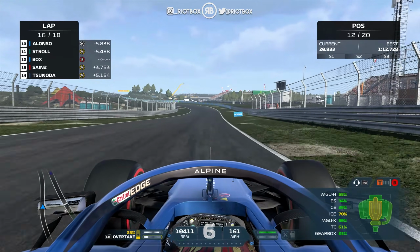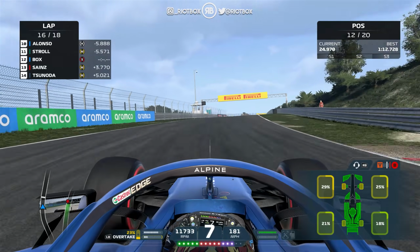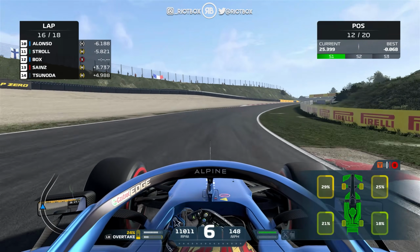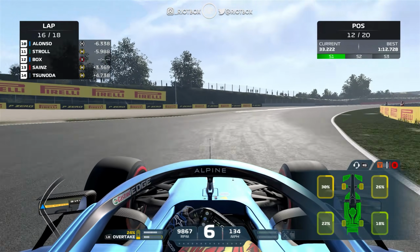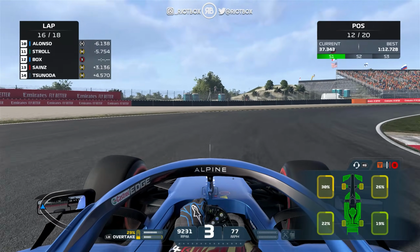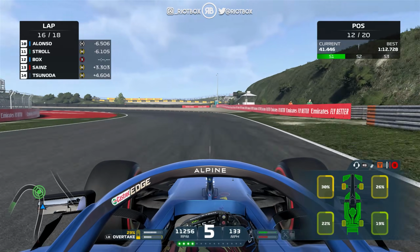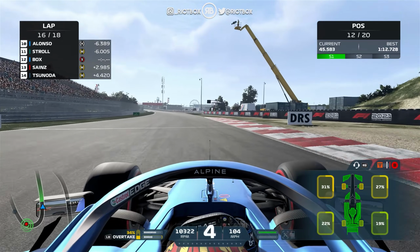The gap's down to 5.4. We've closed him down a bit, but being on the soft tyres, we've sort of worn through them. Look at the fronts now, 29%, 25%. Setting a personal best in the first sector, but as the fuel starts to wear off, we can expect that. But the tyre performance, the front tyres have had it. We're starting to understeer a little bit, especially through that corner. This middle sector is really hard on the front tyres.